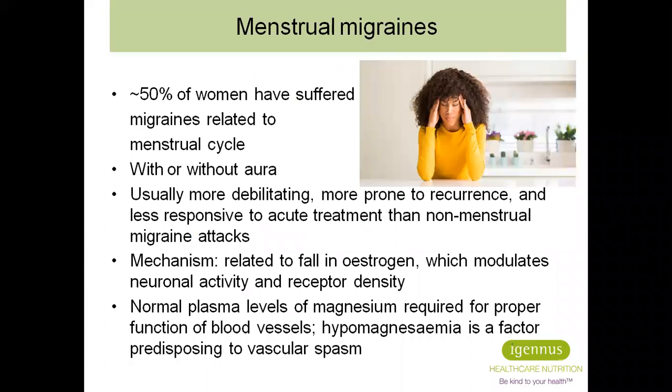All right, and then going along with menstrual related issues, a lot of women suffer from menstrual migraines. Some of them only have migraines related to their menstrual cycle, and some maybe have them at other times of the month as well, but their threshold is just lowered around the times of their menses. It's thought that about 50% of women have suffered migraines related to their menstrual cycle at some time or other in their life. It can often be genetic as well, running in families.